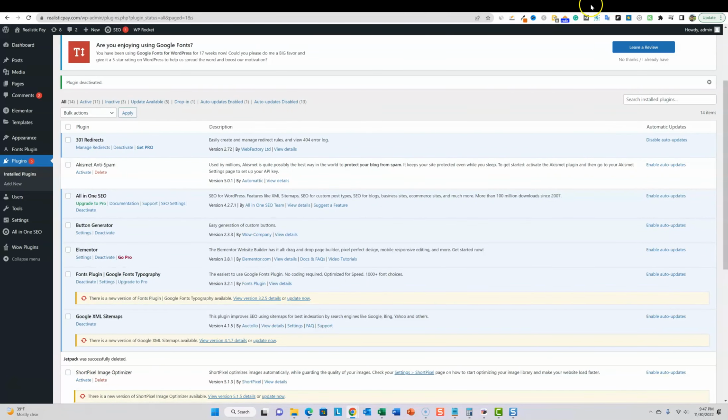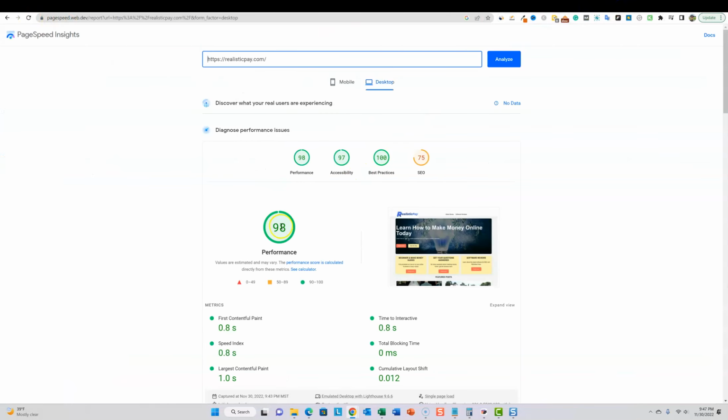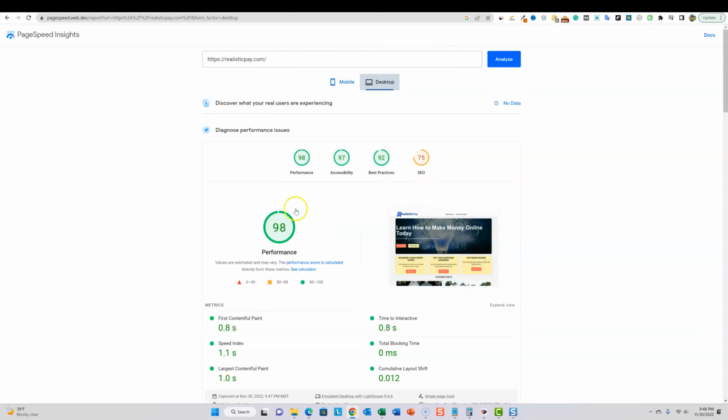We're going to come back over here and we're going to rerun a test. And we're pulling a 98 on desktop and it was a 91 or 92 on mobile. So we'll see what we get now that we uninstalled that Jetpack. Okay, that's interesting. We're pulling a little bit lower number by uninstalling Jetpack. That just doesn't make any sense.